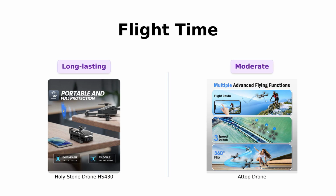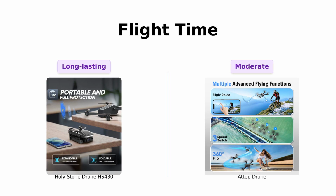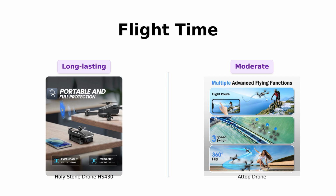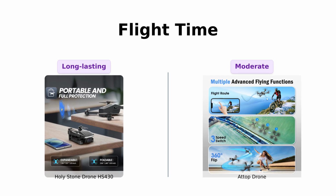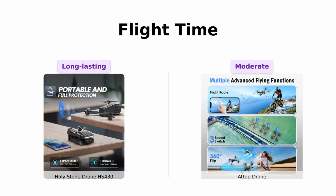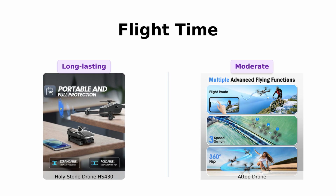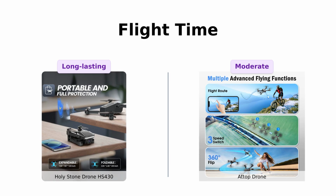The HS-430 gives you nearly half an hour of flight time with its two modular LiPo batteries. That's enough time to annoy your neighbors twice. The ATTOP, on the other hand, gives you 20 minutes. Not bad, but you might need to land for a quick battery swap in the middle of your epic drone race. So if you're planning a drone marathon, the HS-430 might be your best bet. But for a quick, action-packed flight, the ATTOP's still in the game.